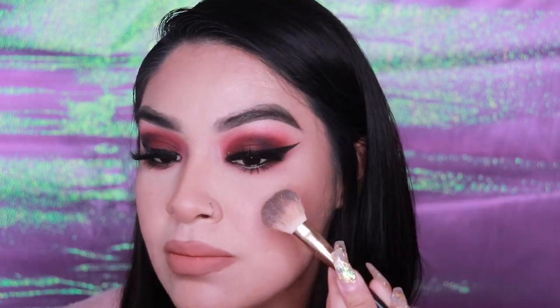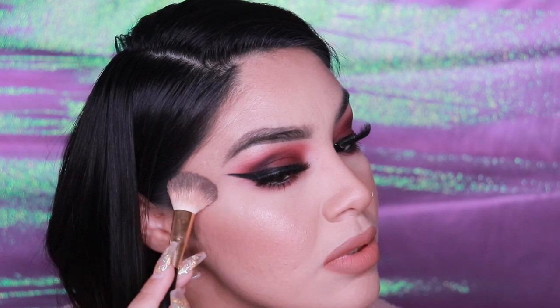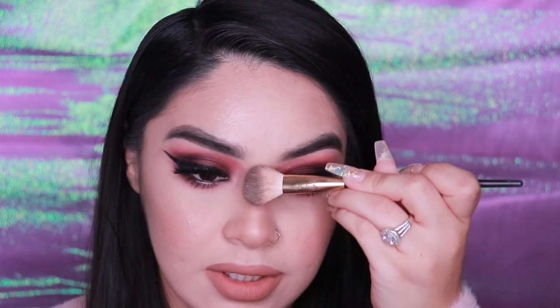I did really like the translucent powder. I feel like it did smoothen my face though. I don't know if you guys can tell. I feel like it did a really good job at making my face look nice and smooth. I'm going to apply a little bit more highlighter just because. I like to apply before and after.